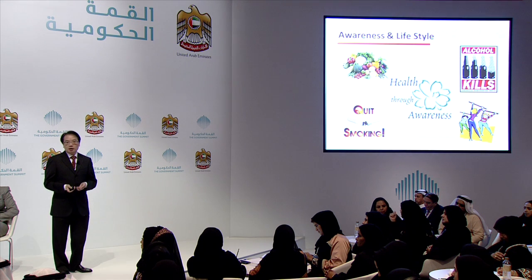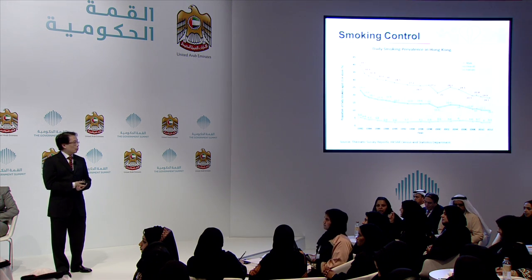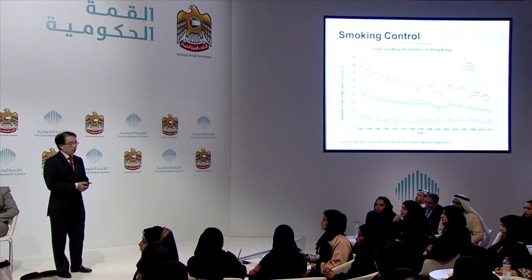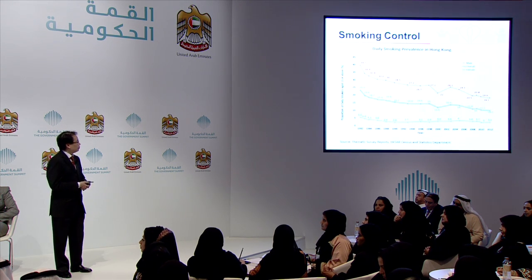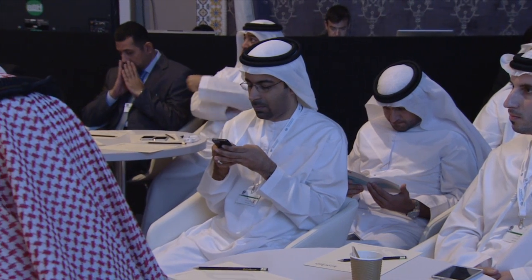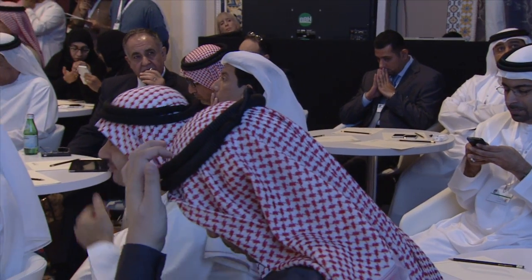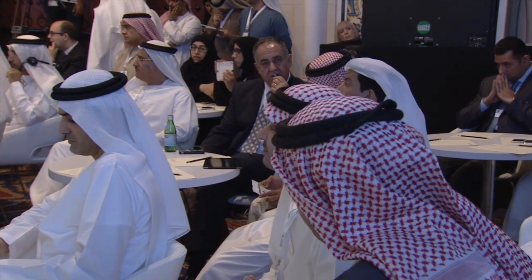Smoking, again, you can deliver results with better tobacco control. And over 30 years, we are able to reduce the smoking from previously 23% to now 10%. So we are going to have further control to bring this down into a single digit. And we all know smoking is definitely a health hazard and highly related to respiratory disease, even cancer.